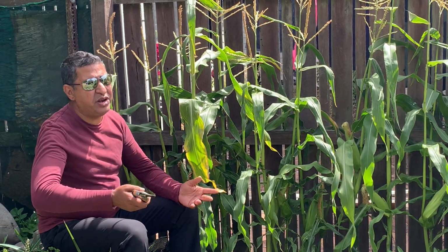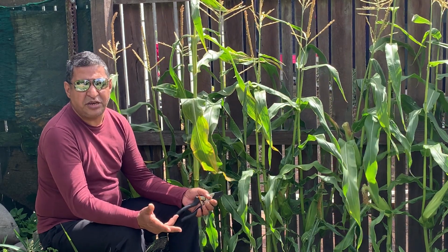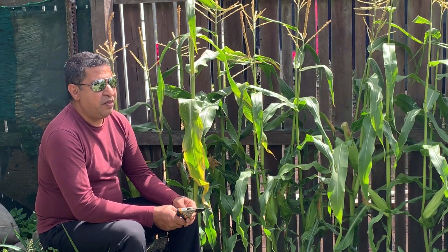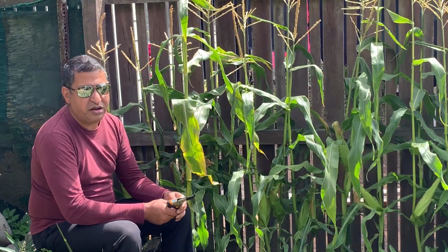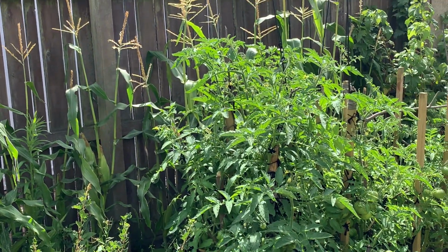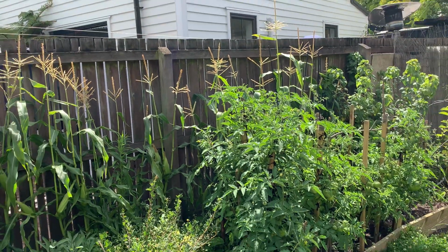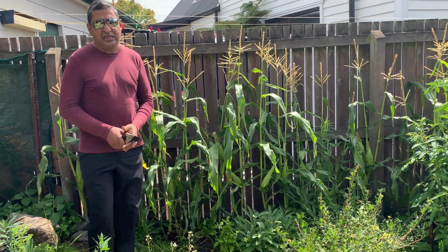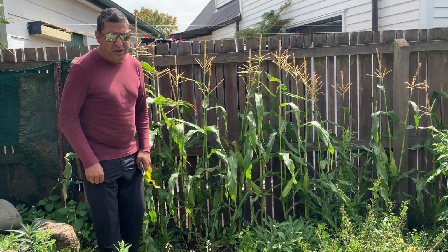As usual, I've been looking at posts that people are doing on social media. A lot of people have come out with really healthy corn, and some of them their corn came out really tiny. As you can see, the way we have done the plantation is right next to the fence, in a straight line. The difference between each plant is normally 1.5 feet, nothing more than that.